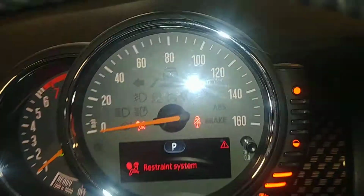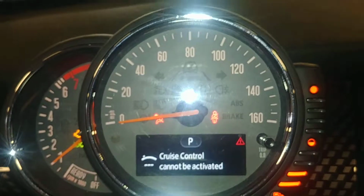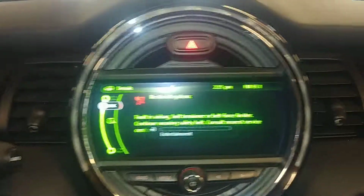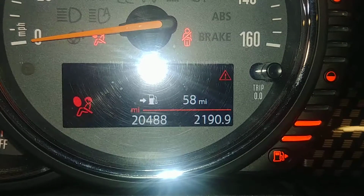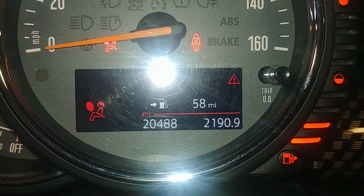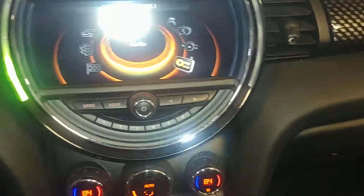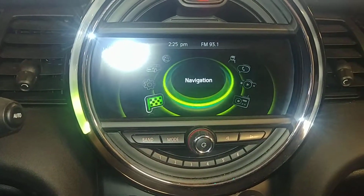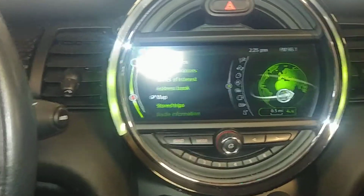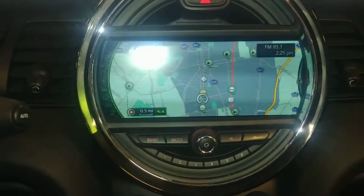Cruise control off. Of course, you got your AM, FM, CD player, all that good stuff. There's your mileage of 20,444. Got your AM, FM, CD player, Onyx, and all that good stuff. There's, of course, your Navi system here. Navigates through your radio. Could do navigation, all that good stuff. There's your Navi system.